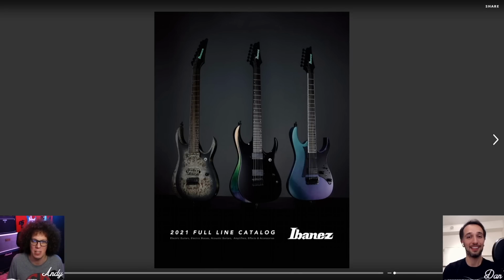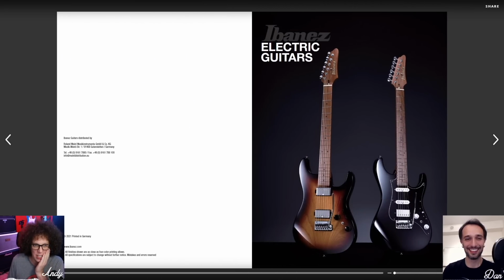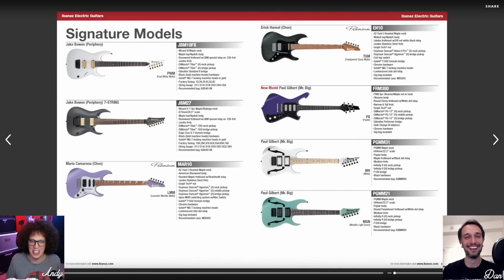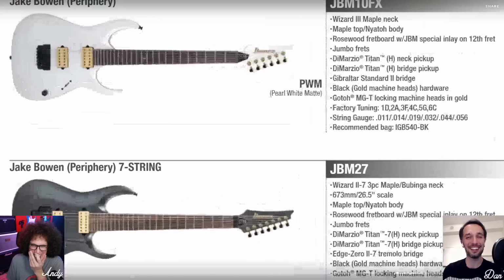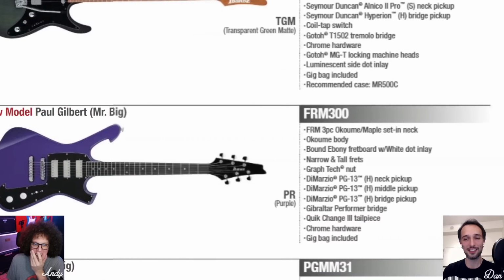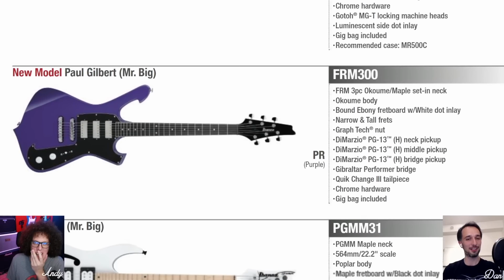So I'm going to click through this document here. Ibanez electric guitars. Already, I'm intrigued. So that's some AZs? Yeah. But these are just like old models. We don't want old, we want new. Let's go to the next page. Okay, signature models. Right. Which ones of these are new, Dan? Well, these are indicated by the little red indicator that says new model on the right side. Yeah. And for instance, there we go, the FRM 300. Yeah, that is new.